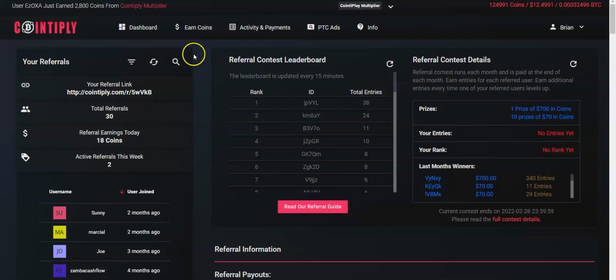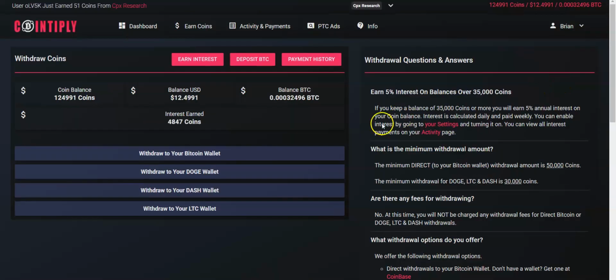So let's go ahead and do our quick cash out real quick. And then I'm going to tell you guys at the end of this video about another great app I found today that I was using. And I earned actually $200 in the first day without referring a single person to actually look at this app. And I just want to show you guys that in a few moments here. First, let's do our withdrawal from Cointiply.